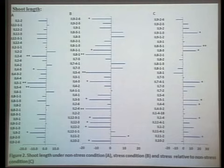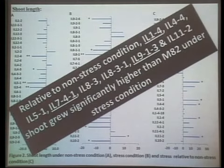And the other parameter we looked for was shoot length. In shoot length, only IL11-2 had higher shoot length than the control at treatment. And when we consider the relative performance, IL-1-3, 8-3-1, 8-3, 7-4-1, 5-1-4-4, 1-4, and 11-2 had higher performance than M82. Relative to non-stress condition, these lines performed better than M82, and the underlined one has good performance at germination as well as at time to germinate. 913 still has a higher performance in every parameter we saw so far.